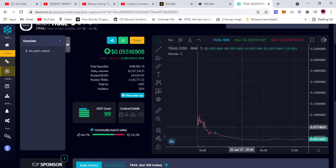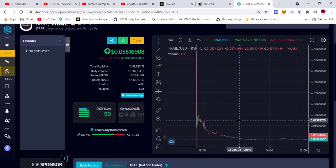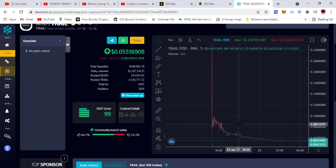So if we talk about my selling point, we bought in $0.066 and I was able to sell it at a price of $0.089, almost 0.09. So it was like pretty much good profit, like almost 30%, let's say.